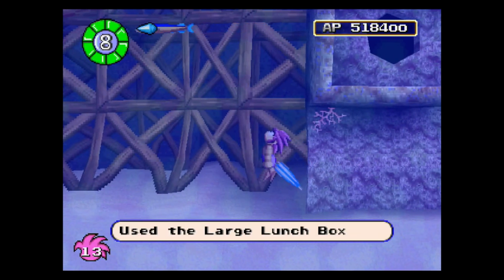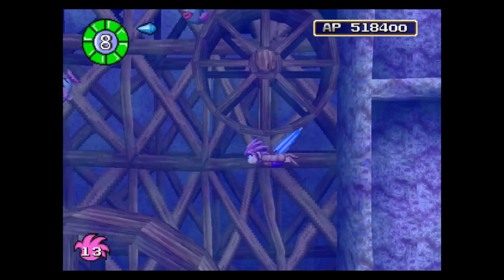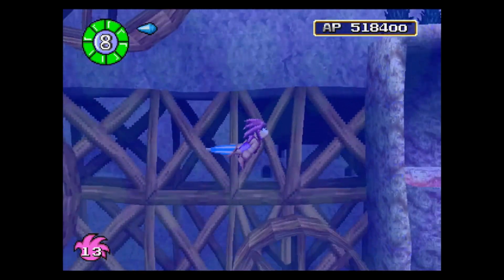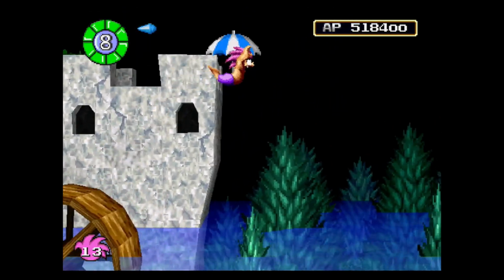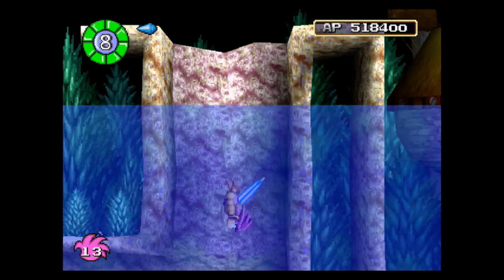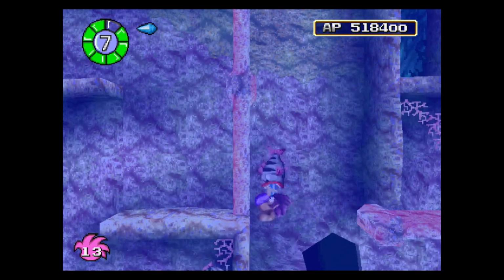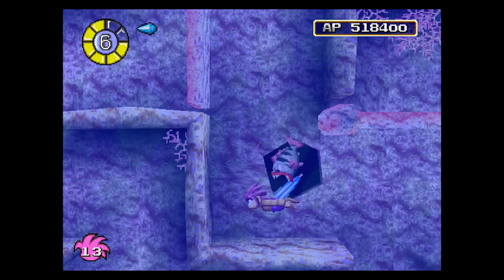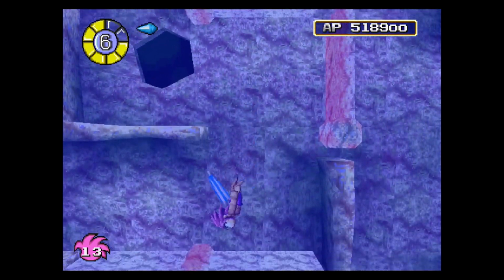Moment. Looks like I need to get round the other side, so I'm gonna have to go up and over since the game's decided to be evil and close my shortcut. Not amused. Oops. Get lost, you annoying fish, leave me alone.